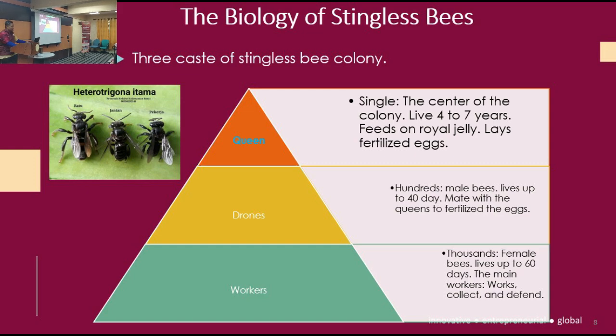So the queen is the center of the colony and can live up to 7 years. And the main function is to lay fertilized eggs. If the colony has an active queen, they will always have new eggs. But eggs is not a proper term, it is brood cells. There will be new brood cells.